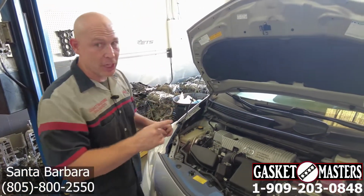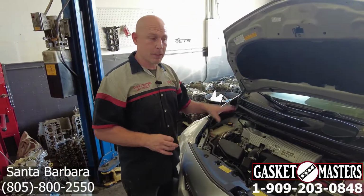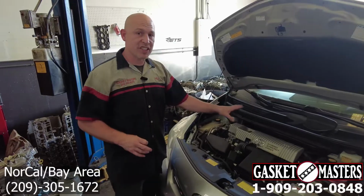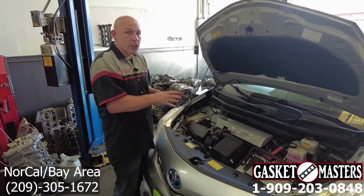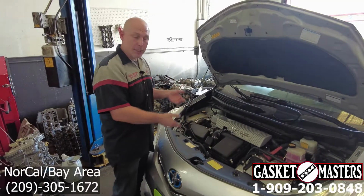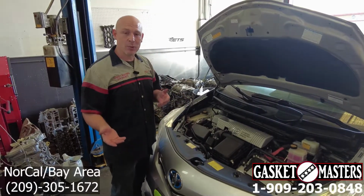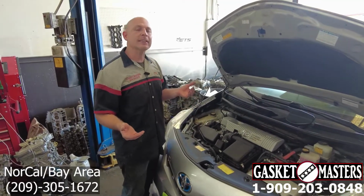She took it back to the shop. They told her maybe her spark plugs went bad because her coils are bad. They charged her an additional $500 to change the coils. Now she's in the hole $1,200. They said they fixed it. She paid them the money and drove it home. The very next morning, guess what happens? It shook again.